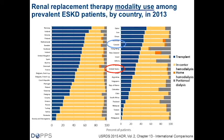When we look at modality use among the countries, if you just look at the column on the right and the blue bars, just to orientate you, these are transplantation. And these are outstanding numbers when you look at countries like Norway, Iceland, Estonia. They have very high proportions of transplantation.